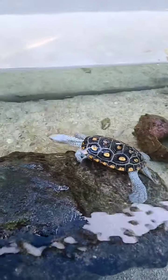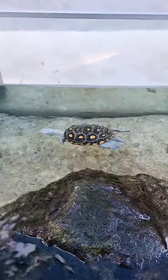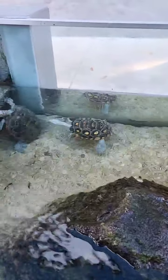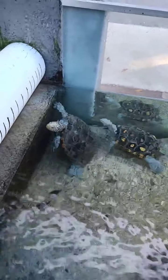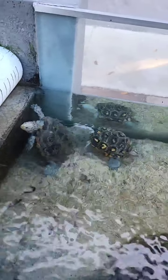So those are the Diamondback Terrapins. Let's get one more look at them. I'm going to turn the camera around one more time. There he is. So again, that's Henry, who we just met. Look at the spots on his shell. Isn't he stunning? And then that's Sophia right there. And again, those are the Diamondback Terrapins.